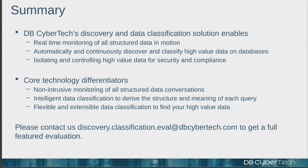Here's the net of this presentation. DB CyberTech's discovery and data classification solution enables real-time monitoring of all your structured data in motion. This lets you automatically and continuously discover and classify high-value data assets. As a result, you can efficiently isolate and control your most important information for security and compliance. No other technology can listen to and understand the database conversations comprising your enterprise at scale with such great accuracy and detail and in real time.